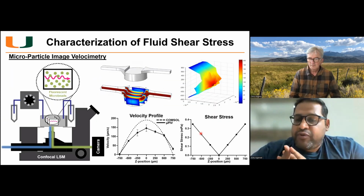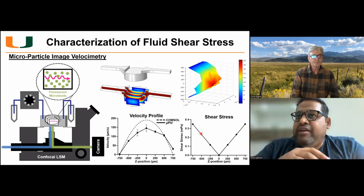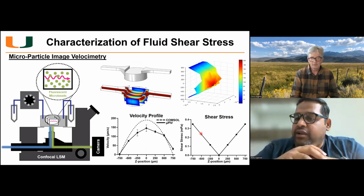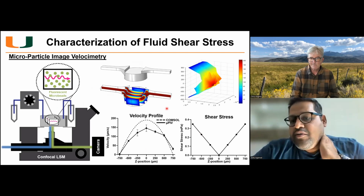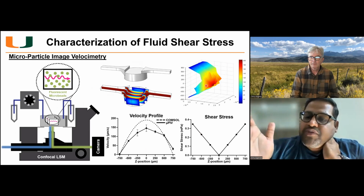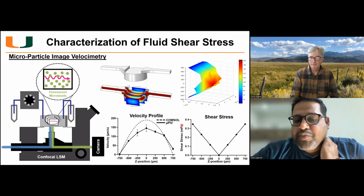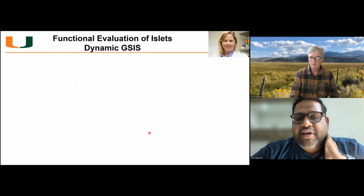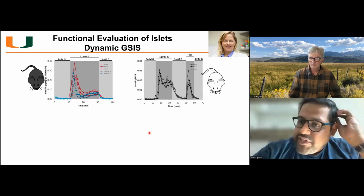Once we do that, before putting any cells in, again, just like all of us on the call, we verify the fluidic paradigm, not just through simulations, but through experimental observations, through techniques called particle imaging velocimetry, where we can flow in fluorescent particles, and using a camera at different planes and at different times, you can actually map out if your velocity profiles are laminar, or in our cases, at least as close to laminar as possible, and then what the shear stresses are.